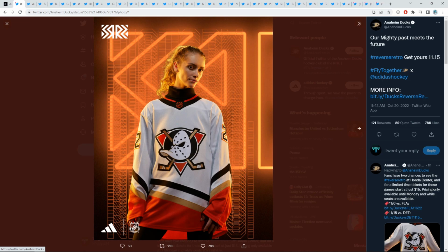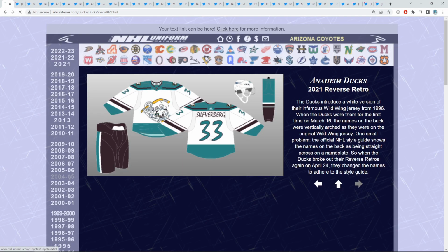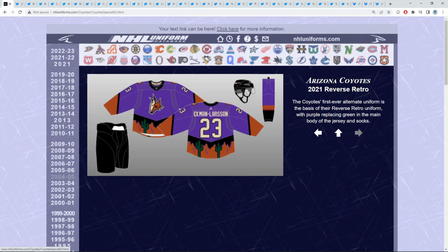That is a pass. And if some people want to label that as their favorite Ducks jersey ever, I would not be surprised. A major, major win for the Anaheim Ducks. No doubt about that. Then we get to what has been deemed maybe a little bit more of a controversial jersey at this stage. This was the reverse retro last year for the Arizona Coyotes.